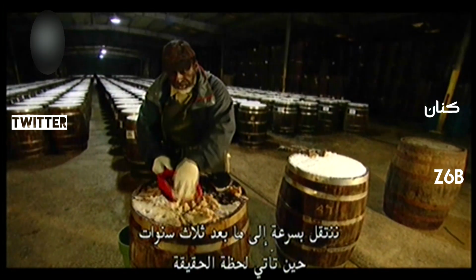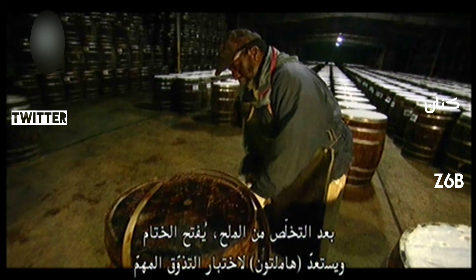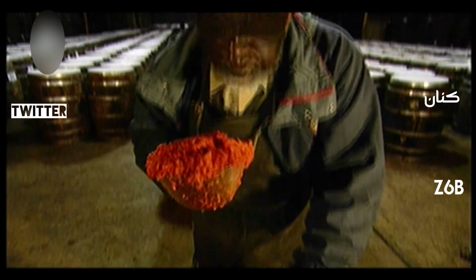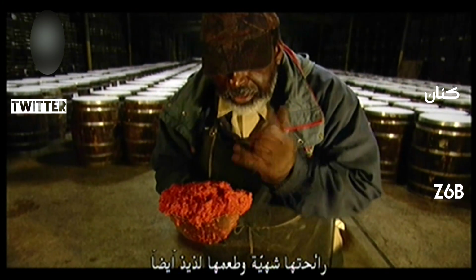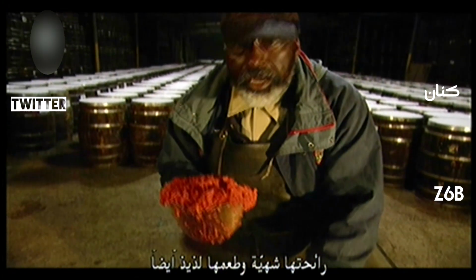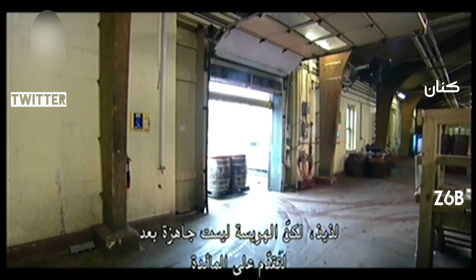They've got so much salt here, they even use it to seal the barrels before the mash begins its slow fermentation. Fast forward 3 years, and it's the moment of truth. With the salt chipped away, the seal is broken, and Hamilton prepares for the all-important taste test. That smells real good. Tastes good, too. Tasty, but that mash isn't fit for the table.